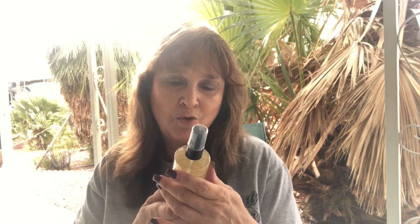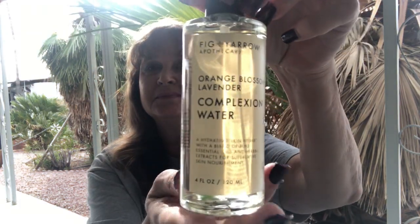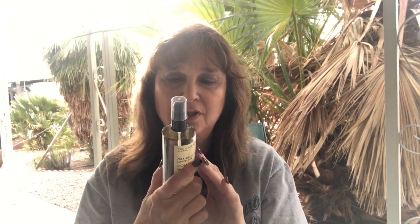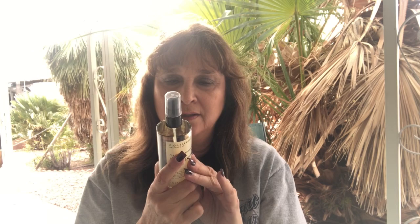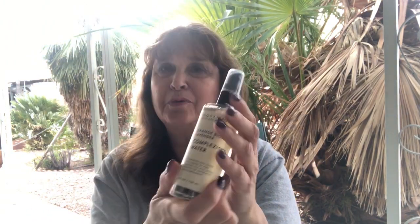The next thing is Orange Blossom Lavender Complexion Water. Nice packaging in all this. To use, you mist lightly over face and body, apply after cleanser and before nutrient booster, or anytime for uplifting and renewing dose of hydration. So you can use this all over your body. I do have another one that I use all over as well, and so I will put this next in line, but this looks nice.